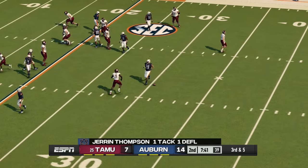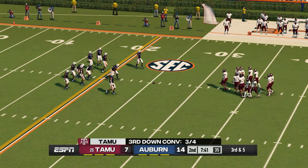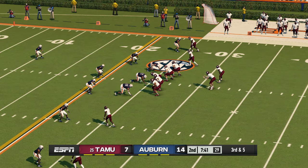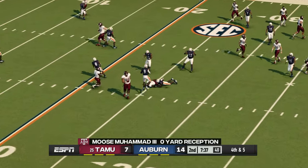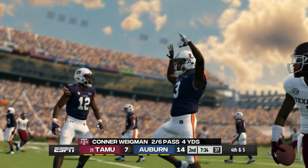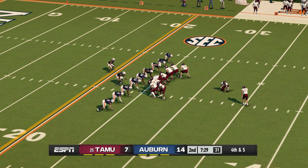The defender had his hands on it, but it's incomplete. Well, you want to do everything you can to keep the ball out of the hands of these receivers, so that was a really good effort. It's the ninth play of the drive. Wide receiver screen play. Tackle at about the 25-yard line. It's fourth down. They'll call on the field goal unit here for this long field goal attempt.